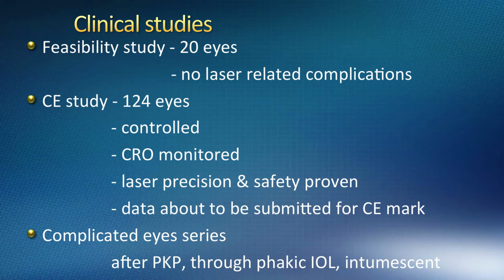It was a CRO-monitored study, which again shows laser precision and safety, and the data, I believe, was already submitted this month. And we run on top of that a series of complicated eyes. We have eyes after PKP. We cut the capsule through a phakic IOL, which is also possible with CapsuLaser. It works very nicely on white intumescent cataracts too.